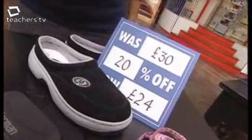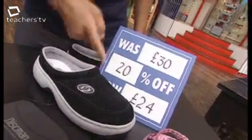I really do feel like I'm on a market stall. Okay, my shoes. First of all, I bought some shoes too. My shoes were £30 to begin with, 20% off, now £24, which means I saved myself £6 on the shoes. £6? That's just the first item.